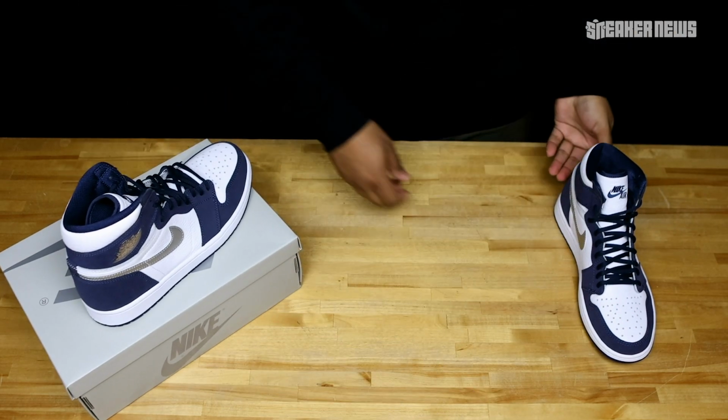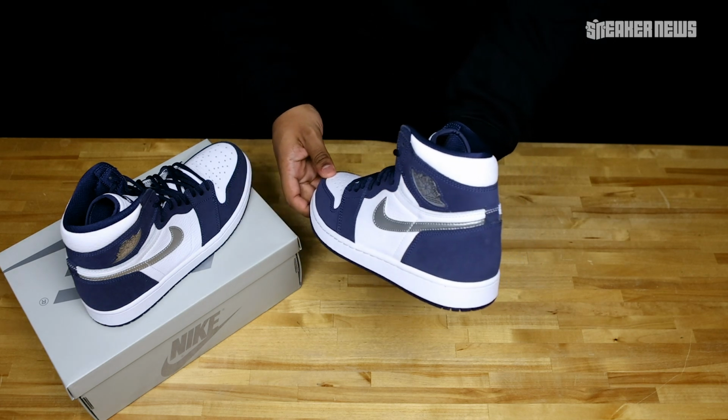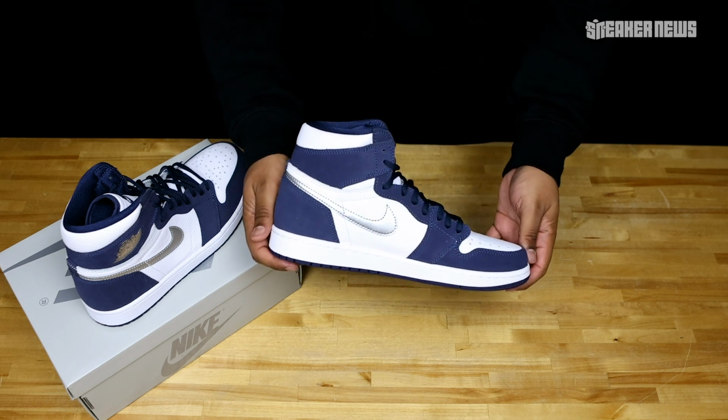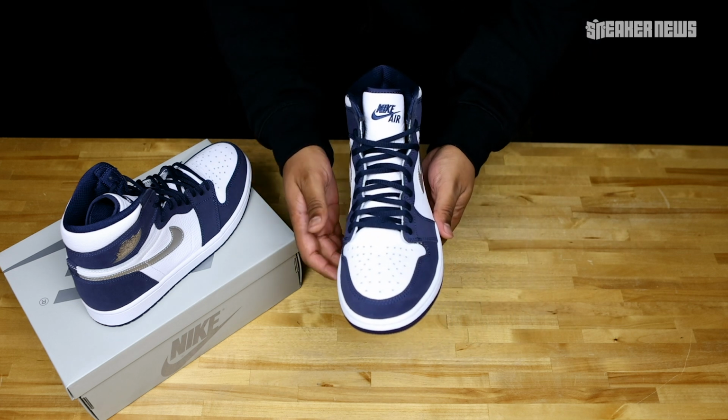So, presumed to be part of Jordan Brand's celebration of the Tokyo Olympic Games earlier this summer, we were treated to the first ever re-release of two 2001 Japan exclusive AJ1 releases. That would be the Neutral Gray, which dropped earlier this year, and the Midnight Navy.